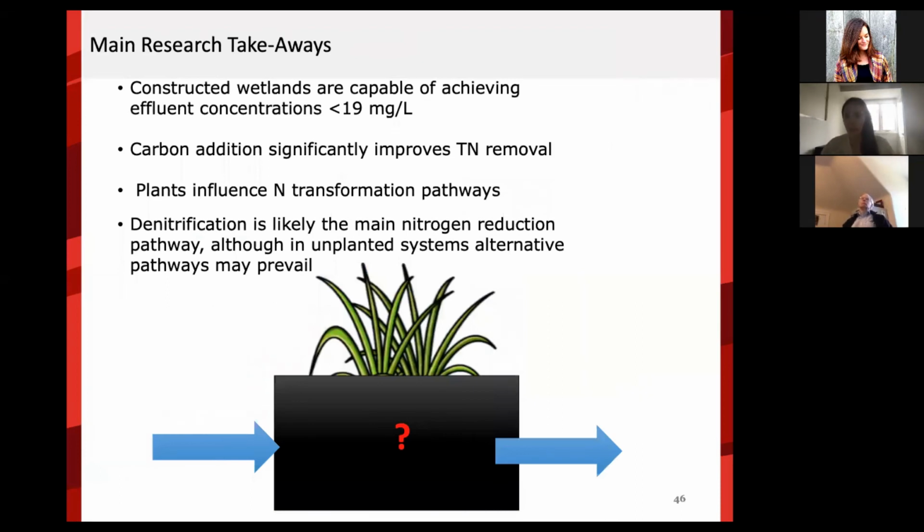So just some main takeaways from the research that I've showed you today. Constructed wetlands are capable of achieving our target effluent concentrations, and so they can be applied for wastewater remediation purposes. We found that carbon addition does significantly improve total nitrogen removal, and it allows us to really hit those 10 milligram per liter targets that we're aiming for. We showed you the direct influence of plants on nitrogen transformation pathways, meaning that in these systems, we believe that plants are a really critical component. We also showed that while denitrification is a main nitrogen reducing pathway, in certain systems, under certain conditions, alternative pathways can prevail, such as ANAMOX.